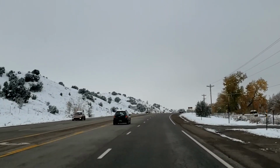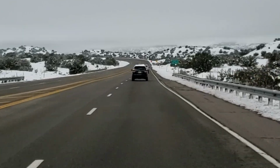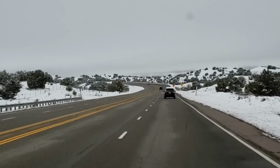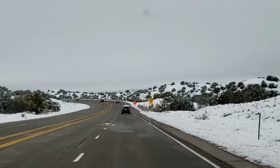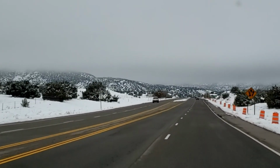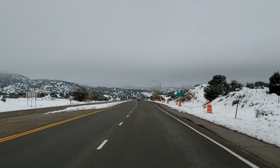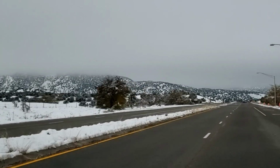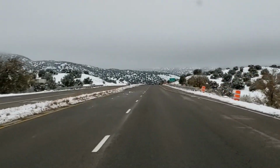Since this was now my last full day, I decided to head out to Los Alamos. Even though it looked like they got significantly more snow than where I was, I figured I'd drive out and see what the road conditions were like. If I felt uncomfortable, I'd turn around. But the roads were in great condition, so I kept on going. And I'm glad I did.